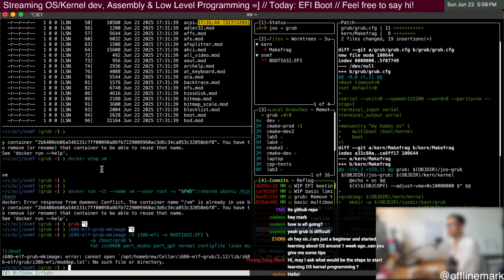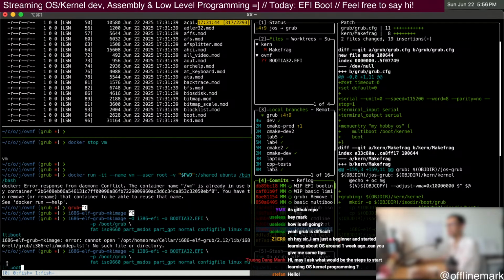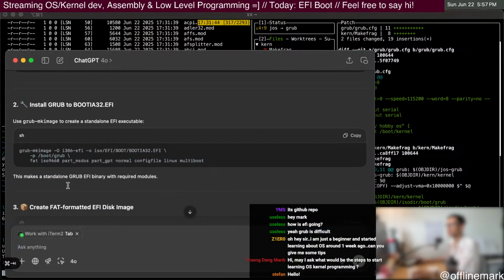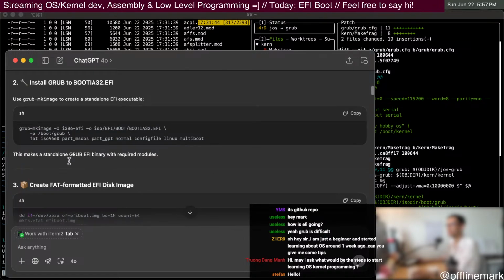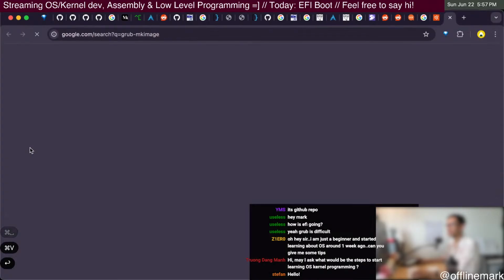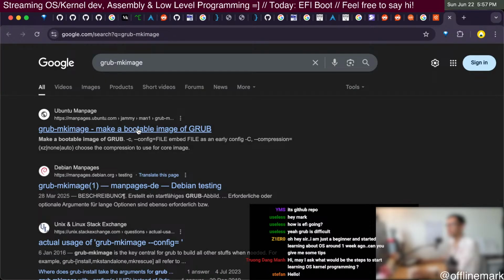Oh, interesting. Well, I was trying to access a file, it's not there because I am using an i686 grub for some reason. If I do 686 EFI, does that do something? No, unknown format. So who knows what that was. But in theory, what does this even do? I think this is actually just hallucination. Make a bootable image of grub.